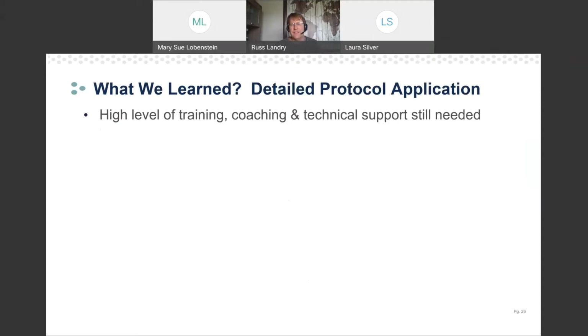We found that even after developing what we thought was a fairly self-explanatory detailed form and supporting reference materials, a high degree of contractor technician training, coaching, and technical support were still needed, especially at the first few sites for each technician.